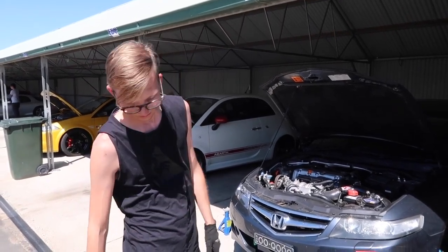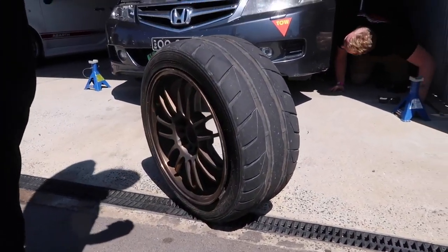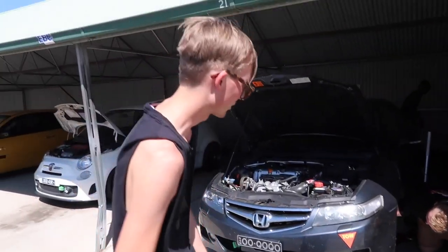So, it looks like this is just debeaded. So we'll take it down to the pump. And it should, you know, inflate back on and beat on again. And we should be good to go. All right, let's give it a go.